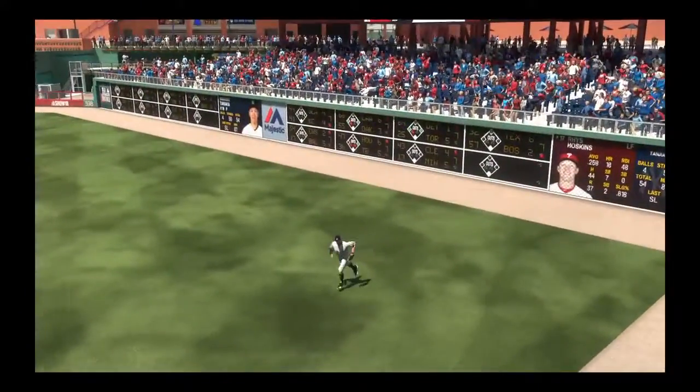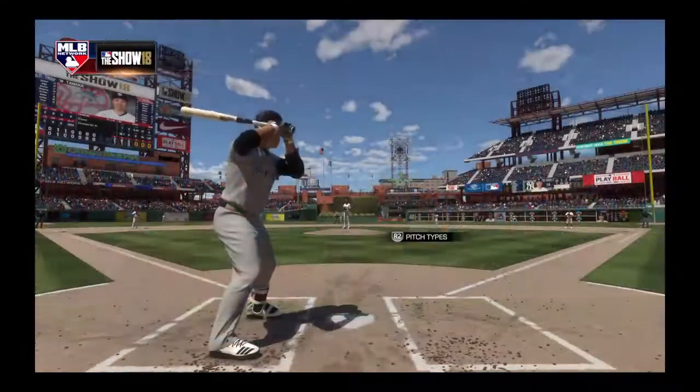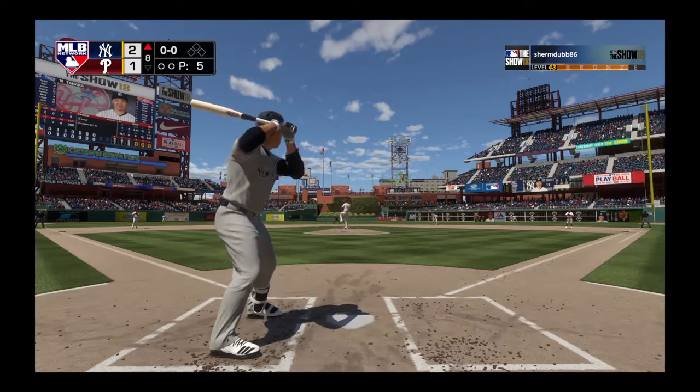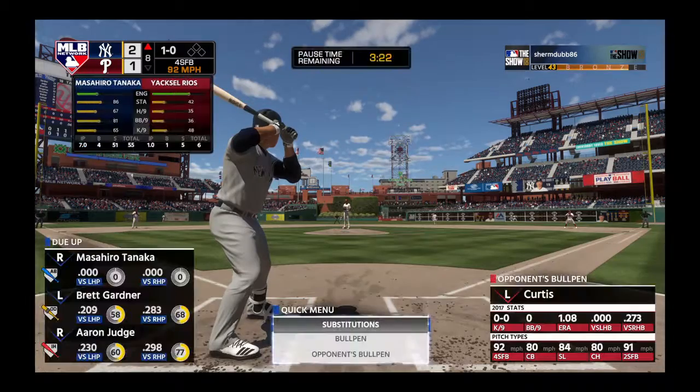Judge is there, and he'll make the catch to retire the side. Next to hit will be the pitcher, Masahiro Tanaka. He'll start things out for us here in inning number 8. And that one's in on the hands to start the inning. It's ball 1.